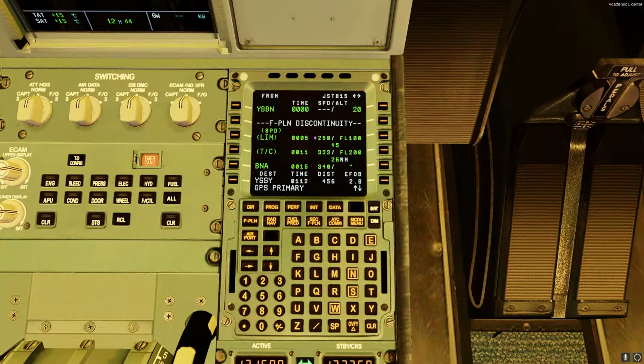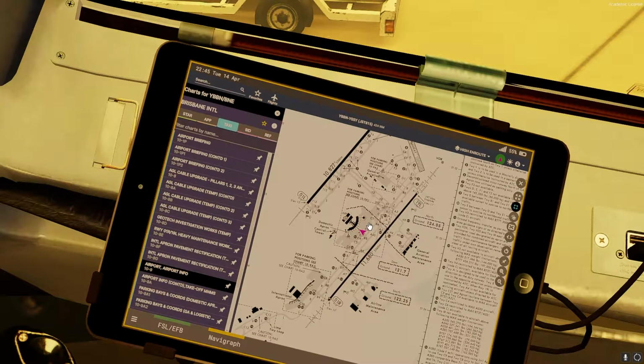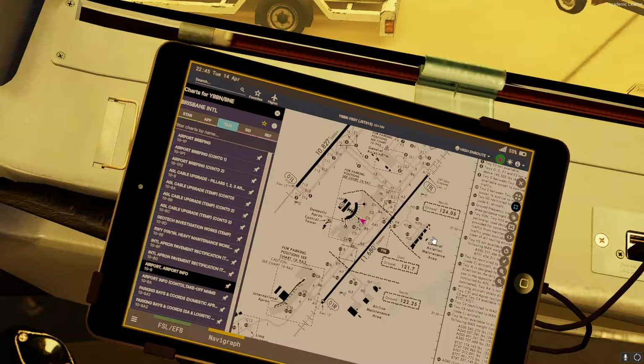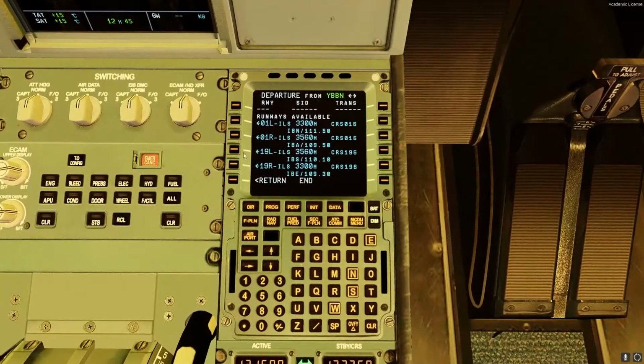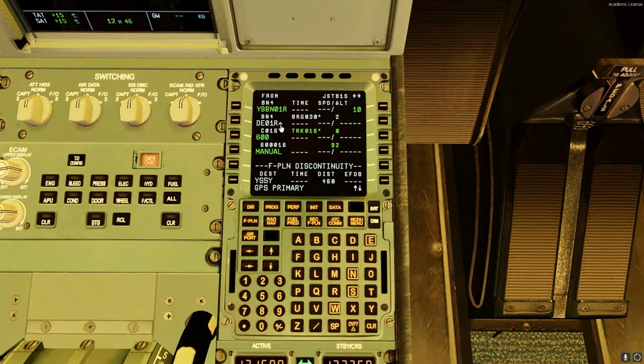Now, looking at the charts, we're looking at 01 right for departure. Nice long runway, so we haven't got to worry about doing an intersection, we'll go full length. So we'll look at 01 for our departure with a SID of, what did we program in for the SID? Bravo November 4, and we'll put that in there. So that is our departure.